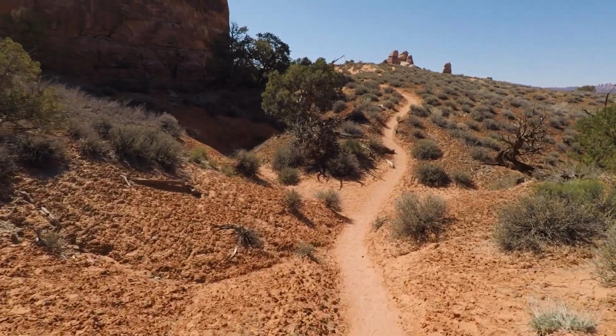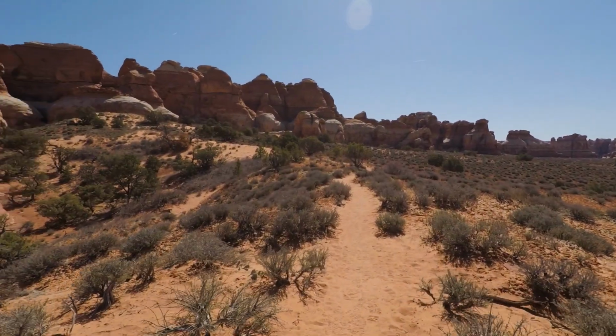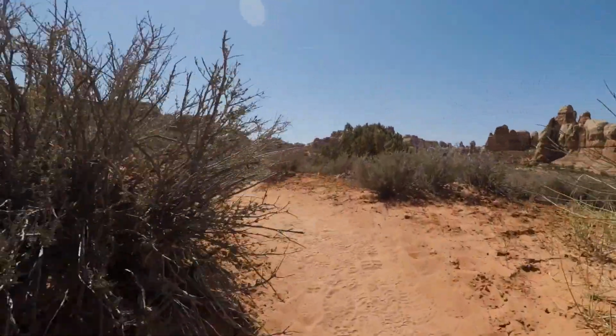I'm gonna spend my night here at Chesler Park, and I have 1.3 miles back to camp, something like that. Go up here, complete the loop, then back to camp behind all those rocks. All right, so making it back to camp. I'm hoping my foot is alright. There are chipmunks everywhere. I took that thing real way up high in this vertical rock, so I'm hoping that they can't get to it, because I didn't bring a rope.